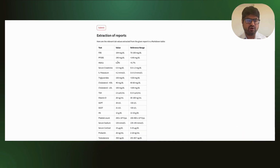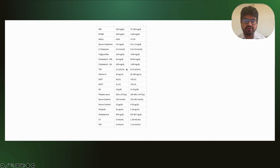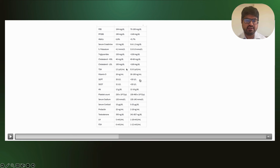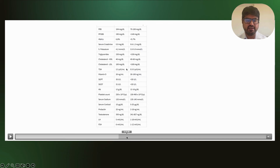You can see here what tests are required from my side. There are a lot of garbage tests which are not required, and they have been done. But in this case, for example, you have the patient's testosterone report and the other reports which are there. So you can see that it was able to generate the entire thing, right?